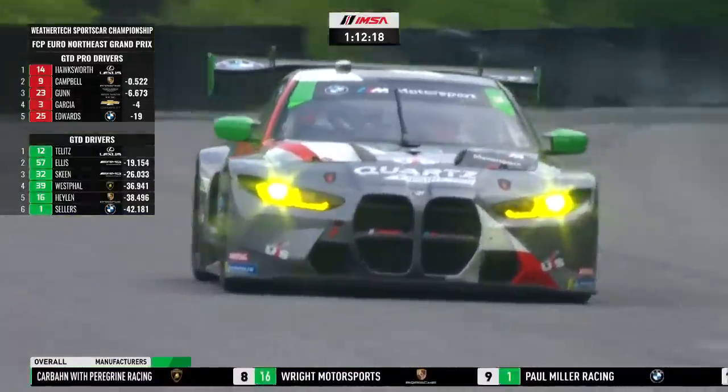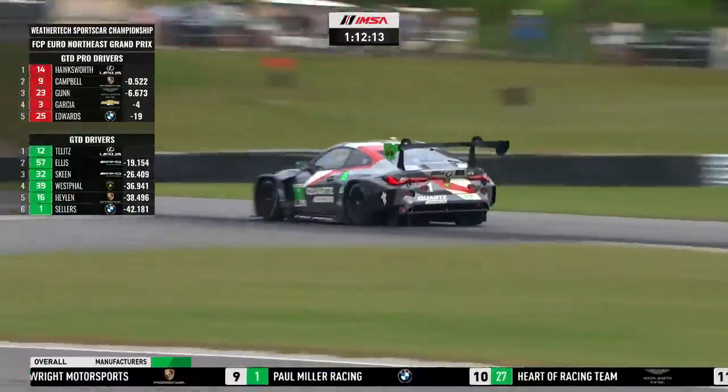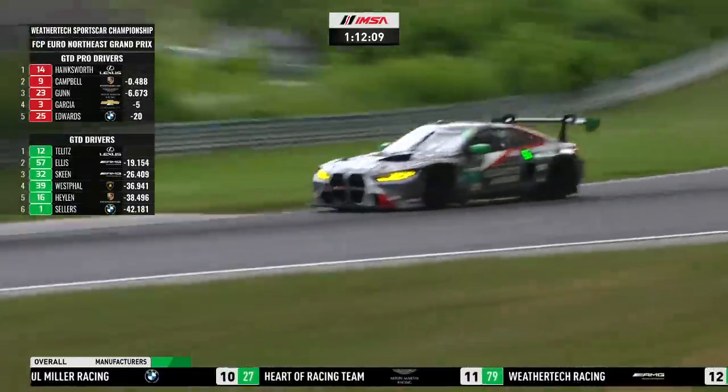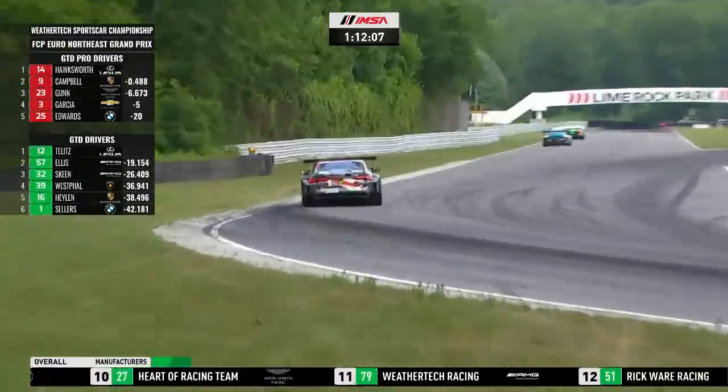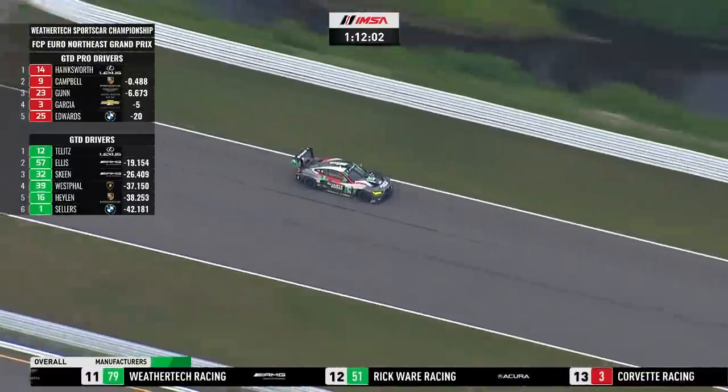That was your VP Racing Fuels in-race update. And Jeremy, that rise up the order from Philip Ellis and Mike Skeen has been impressive in the two Mercedes, although there have been pit stops to take into account. Yeah, they have, and that's the Brian Sellers car that's made an extra pit stop.